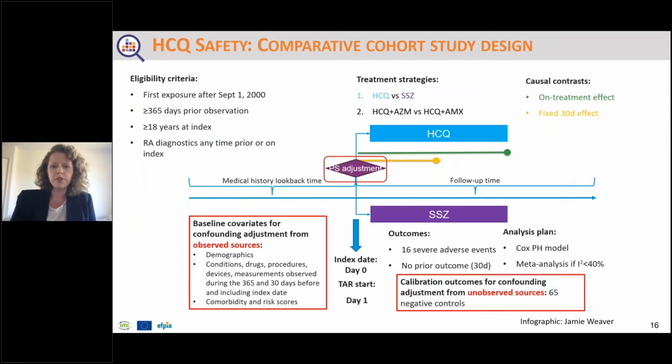This brilliant infographic was designed by the co-lead author, Jamie Weaver, to show how the study was designed. We took historical data from those who had rheumatoid arthritis who were new users of hydroxychloroquine, and we compared the adverse events that they sustained compared to those taking sulfasalazine. And we also ran the combination of hydroxychloroquine with azithromycin versus hydroxychloroquine with amoxicillin, because at the time, hydroxychloroquine with azithromycin was being proposed as the main drug combination for treating COVID-19 at that stage of the pandemic.